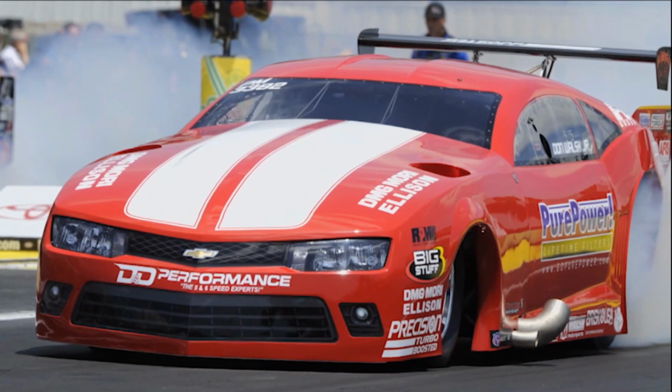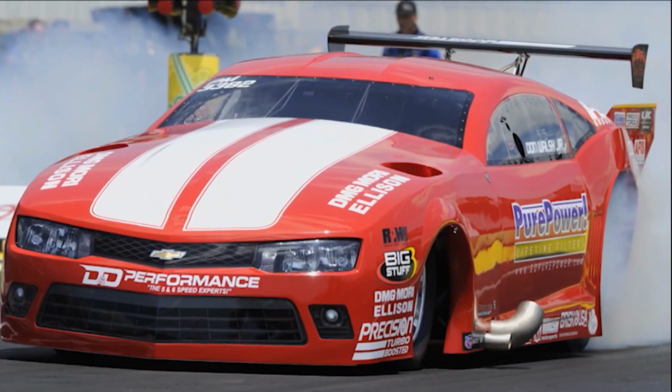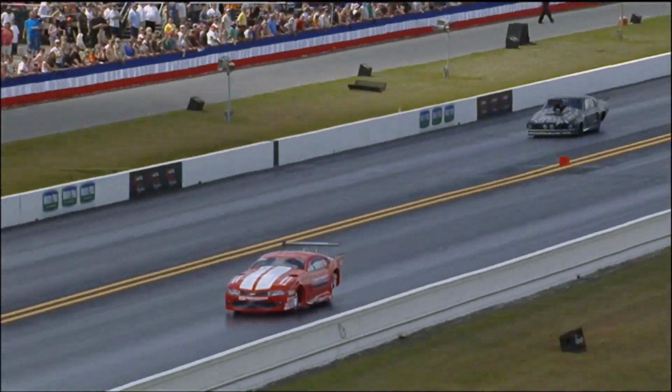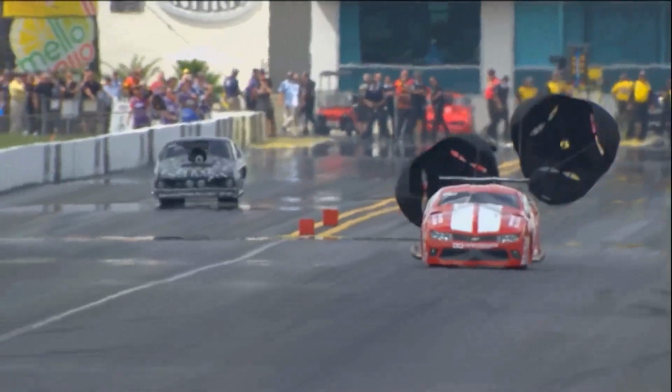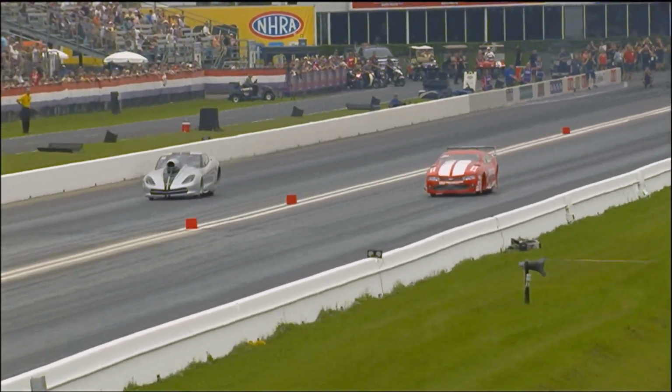With a twin-turbo Camaro owned and tuned by Precision Turbo's Harry Ruska, Don Walsh Jr. provided stiff competition and plenty of controversy. His incredible mile-per-hour numbers reached for the sky, but unfortunately, so did the front end of his car.